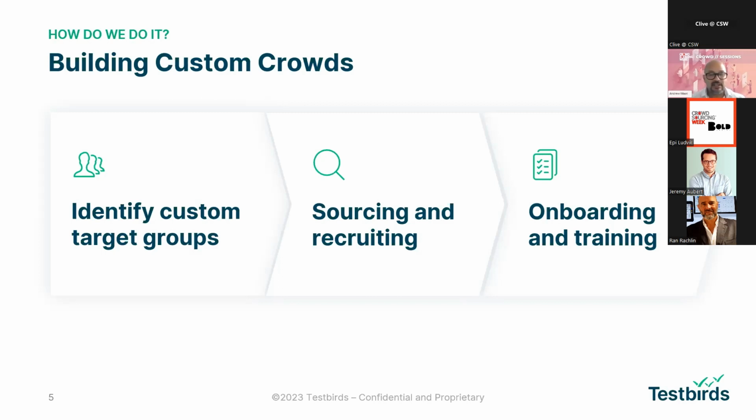Then next, sourcing and recruitment. Once we've identified those custom target groups, we will look for the right demographics directly on our platform and usually find the majority of our testers already. In the case that we can't find them because they are really specific, and suppose that's what this presentation is all about, then we do some specific recruitment. Recruitment we do via different channels. It could be anything from social media right down to calling people and finding those right demographics on, for example, fora and places where we know those people congregate typically.